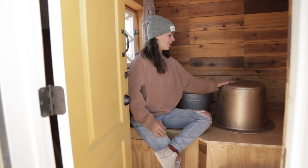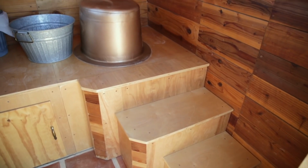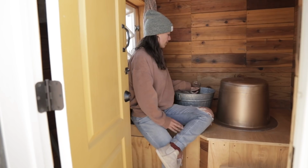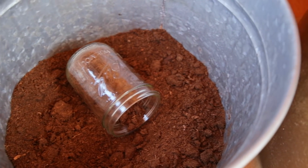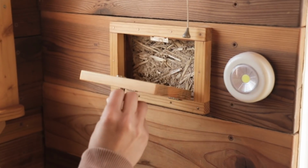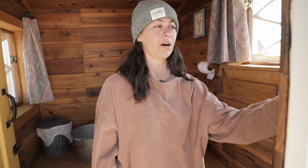So we have our throne right here. It actually separates out the liquids and the solids. We use a peat moss to mix in and make sure that it all breaks down. And we have a cool little peek hole that you can open up and check out the actual material that's used in the walls. It's a combination, I think, of straw and some earthen clay.